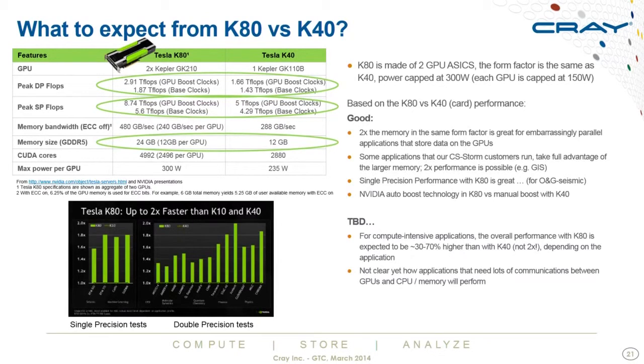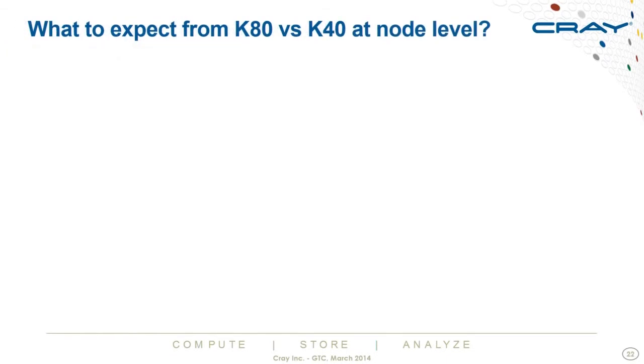I'm also thinking, I do not know, it really depends on how much communication there will be between GPU and memory, GPU and CPU, or between GPUs. And we really don't have a lot of experience with GPU Direct RDMA. So, OK, I know that. How does that impact at the node level?